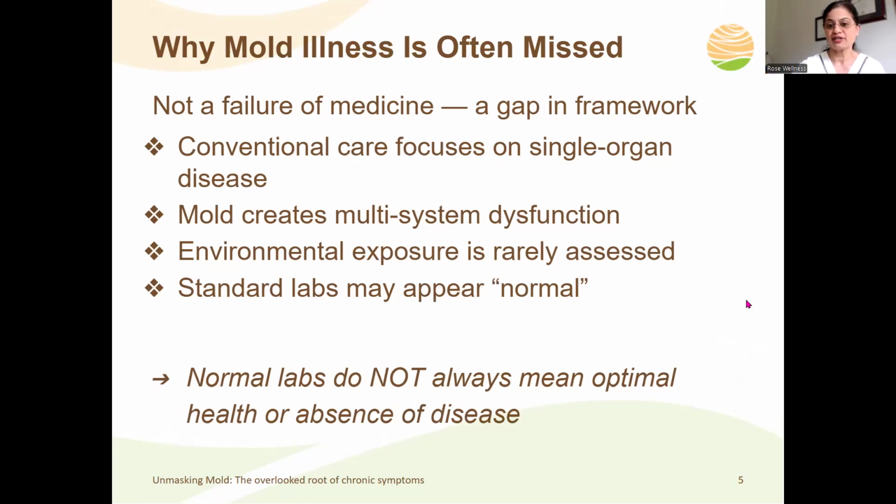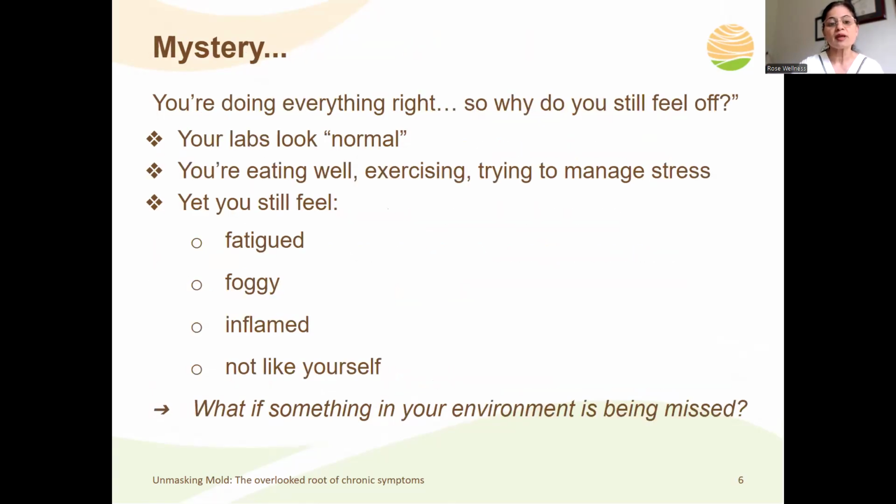We look at their standard labs and everything looks normal. So we say, well, your labs are looking good and there's nothing wrong with you. And that is not okay, because normal labs do not mean that the person does not have an illness, or that their health is in tip-top condition. A lot of times my patients say, you know what, I've done everything right. I am not feeling right. My labs are good. I've been to 6 or 7 practitioners, and I was told I'm exercising, I'm eating well, I need to manage my stress better so I can have more energy.